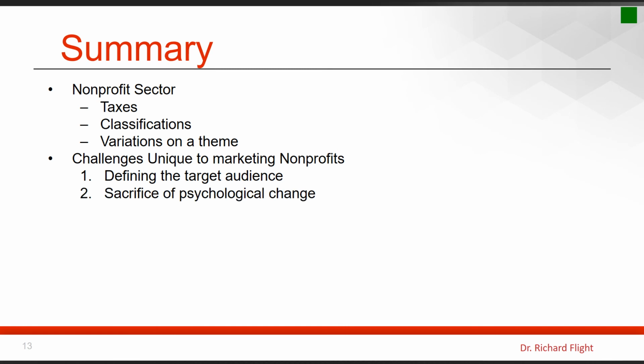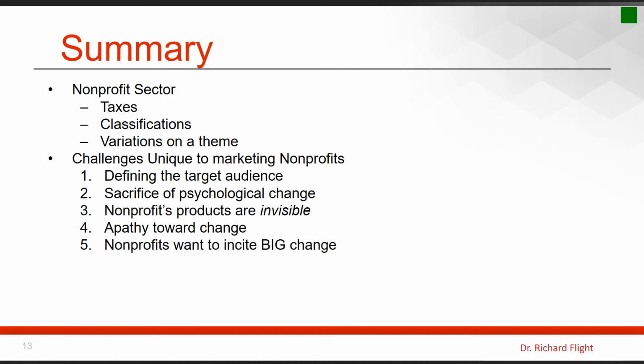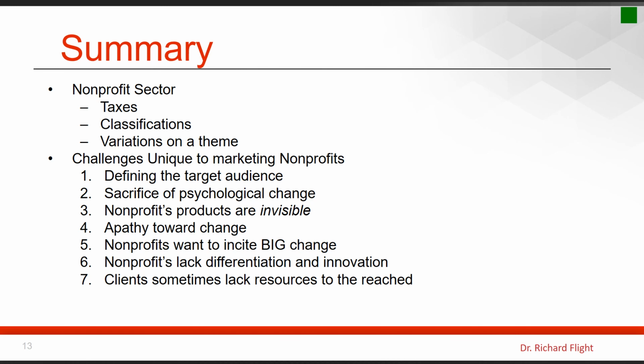So defining the target audience, the sacrifices of psychological change, the nonprofits' products that are intangible or invisible, which also relates to number 8 as well. Apathy that the clients often have towards change. Nonprofits that want to create or incite big change need to really motivate consumers to change a lot. Nonprofits' lack of differentiation in their delivery of their product. The product that they deliver often doesn't change over a long period of time, so innovation is needed for nonprofits.